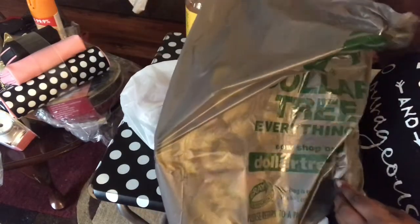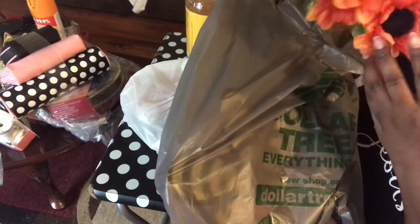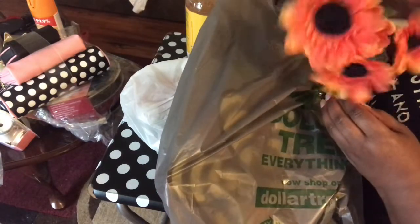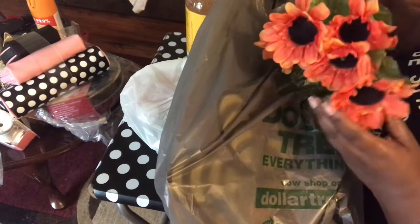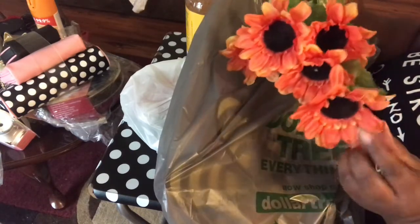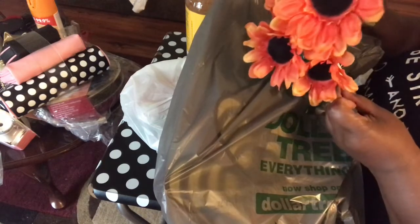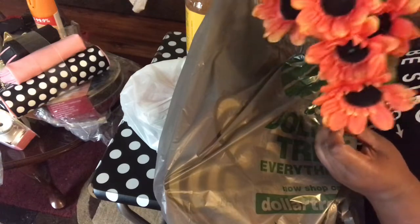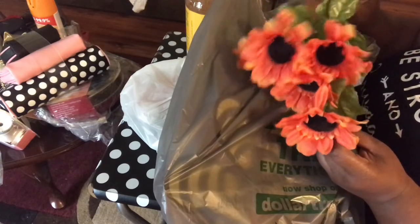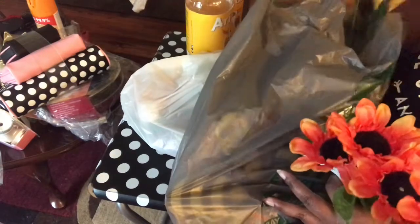So from Dollar Tree, I picked up some flowers. I'm going to put these outside in the yard somewhere. So I picked up this color. This is a really cute color. It's kind of like a burnt orange. It's really pretty. And these are sunflowers. Yeah, sunflowers. So I thought these were pretty. Spring, summer.